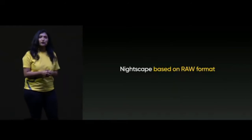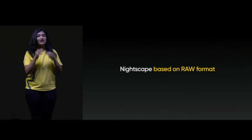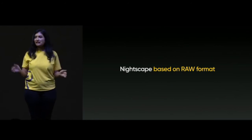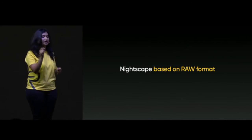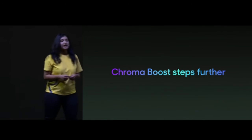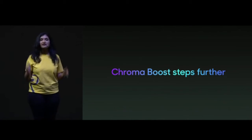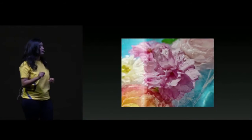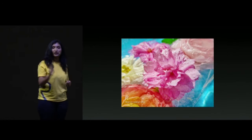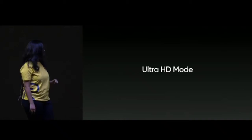Now, as we introduced in Realme 3, Realme 3 Pro will feature the new and improved nightscape mode to give you the perfect pictures in the low light conditions. The magical chroma boost is also here, which is the one step from master shots. The enhanced chroma boost can improve the dynamic ranges and the colors in a better and more natural way, like you can see in this picture.